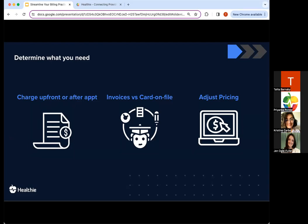The next one is invoices versus card on file. You probably already know that you have the option to collect billing information, like credit card information, in the platform, but you also have the option to send an invoice. So we'll be sending invoices or charging a credit card on file after those appointments.